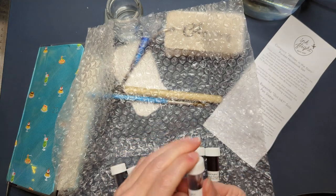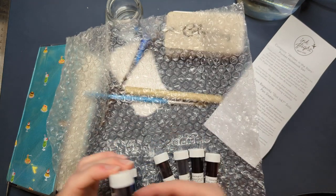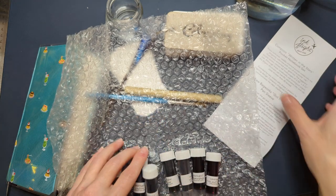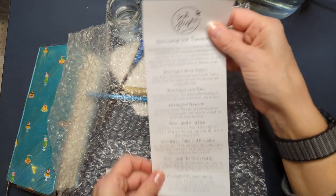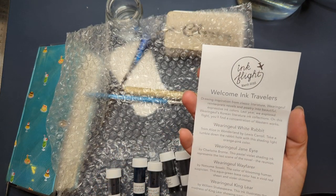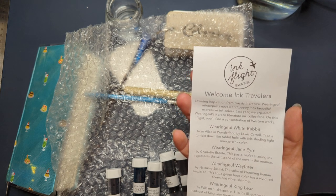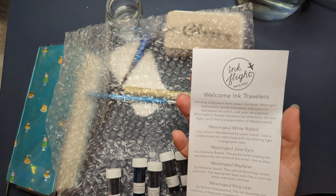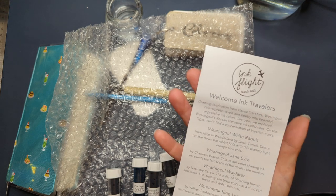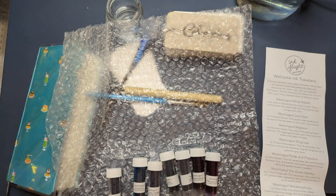Okay. I'm pretty sure they're Korean. Hey, I have one of these. Welcoming travelers, drawing inspiration from classic literature, Waringal reinterprets novels and poetry into beautiful expressive ink colors. Last year, we explored Waringal's Korean literature ink collections. On this flight, you'll find a concentration of Western works.